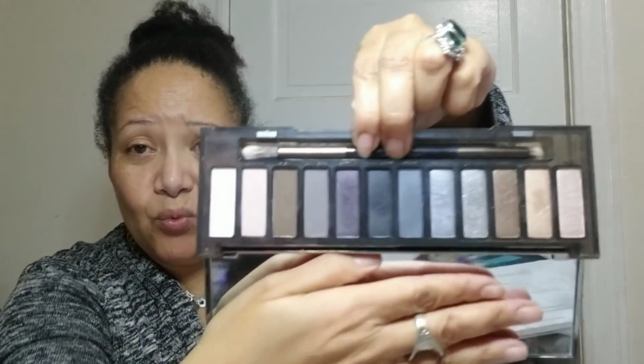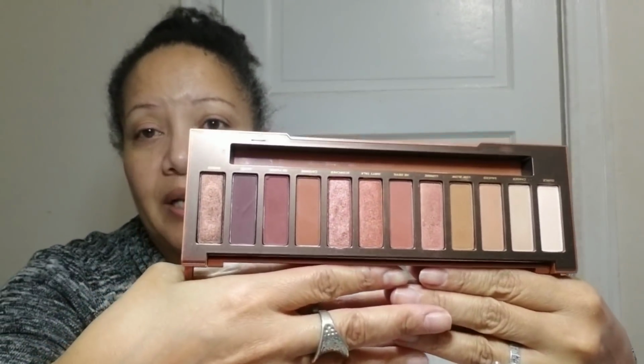Then my Nakeds. Now, I don't have 1, 2, or 3 because they never really did anything for me. But I do have the Naked Smoky. And I know people don't like this, but I actually like it for a smoky palette. It's really, really nice. I'm sorry, it's a nice palette. Then, of course, I have the Naked Heat, which, yep, I'm going to keep. I love the Naked Heat. I love these colors.